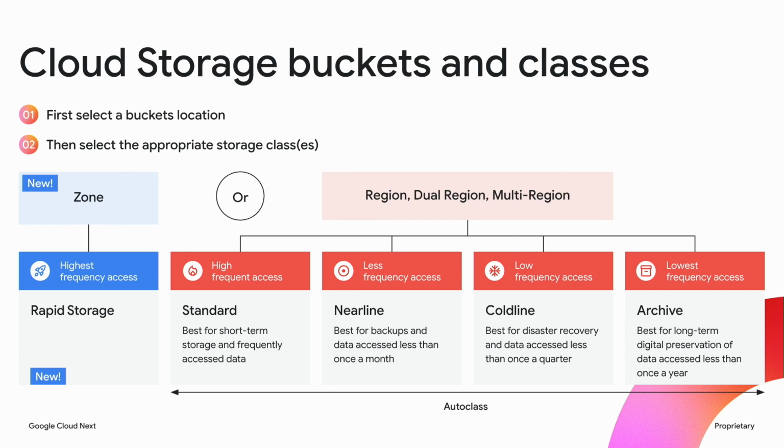So even from this picture, you can already see how Rapid Storage is sitting on the side of the rest of GCS, and that's for a good reason. Rapid Storage is essentially a separate data stack that we have, where we have focused on high performance rather than the manageability, scalability, and accumulation of data that was one of the best parts of GCS.